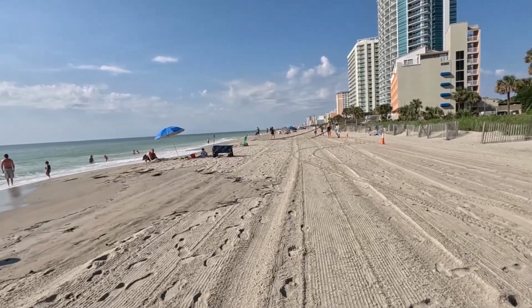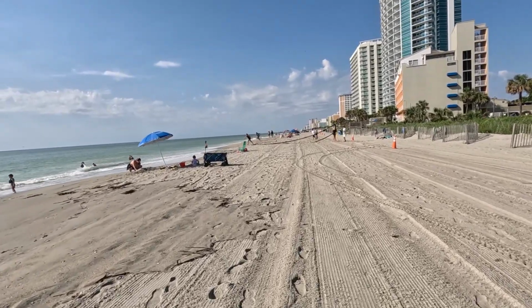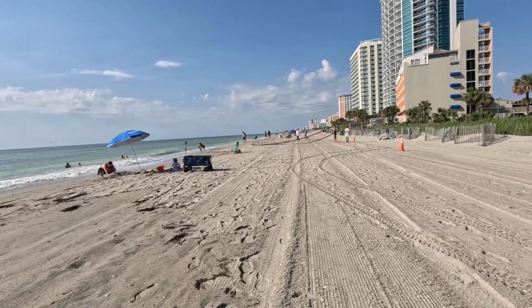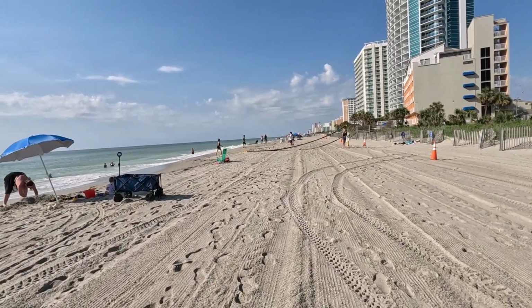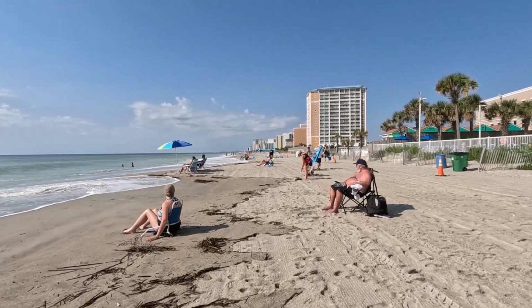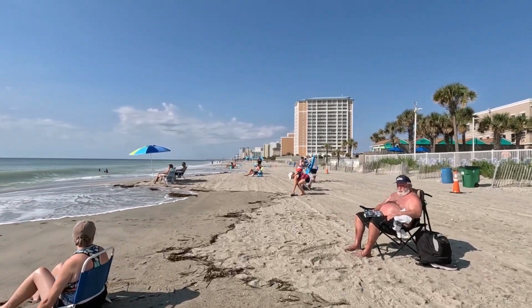The Myrtle Beach Fall Jerk Fest is October 27th on Broadway Street in downtown Myrtle Beach, featuring Jamaican jerk style cooking. As far as what's open in Myrtle Beach during the month of October, pretty much everything.